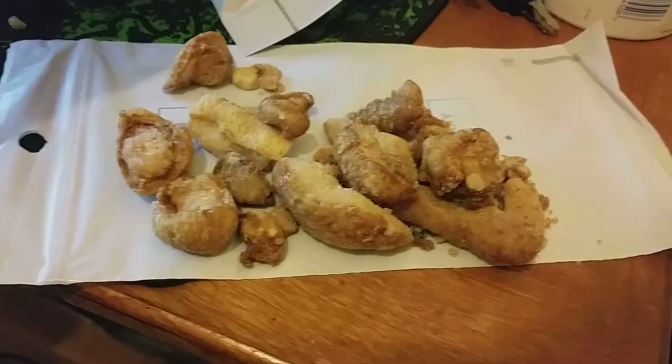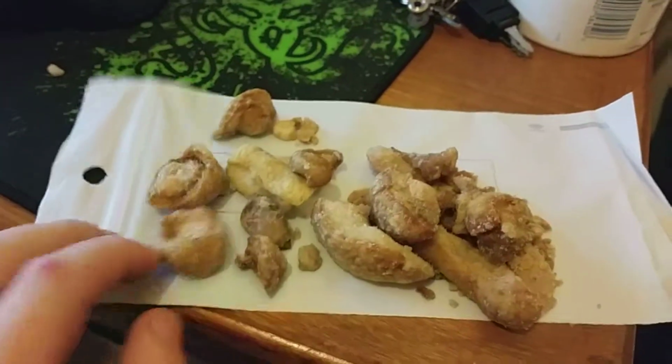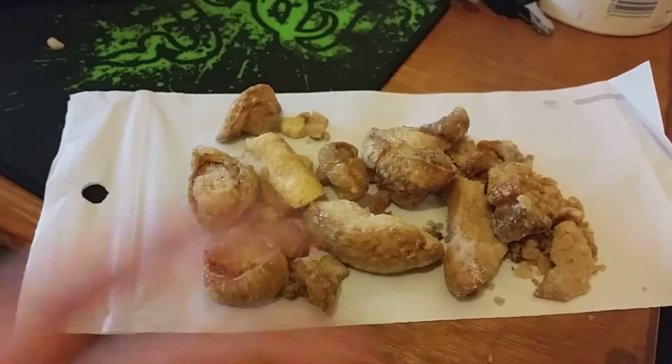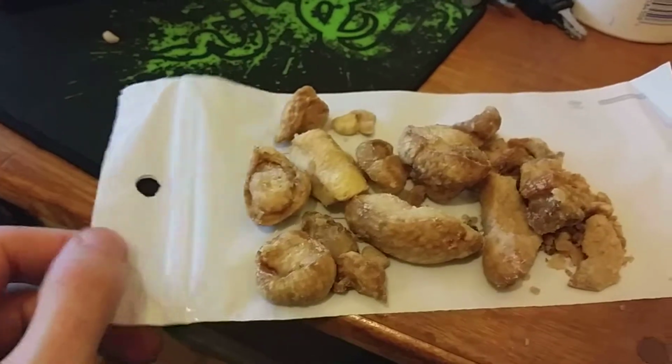For £1, that's all you get. What is it with these little bags of snacks for £1? We had the beef jerky before, now we've got this finest quality pork scratchings, which from first impressions look like any other pork scratchings I've ever seen. And it's on a sick bag that I stole from a Premier Inn. I'm using that as a plate.